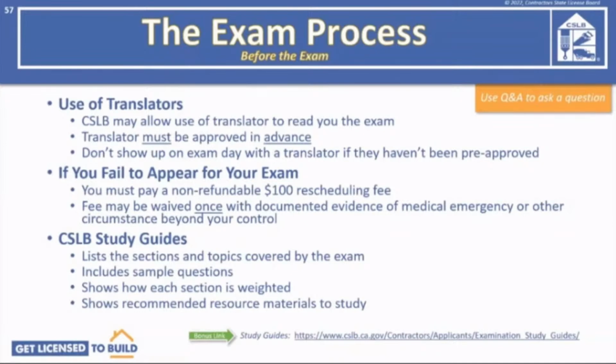When you get an exam date, make sure you do not miss it. If you fail to appear for your exam, you will have to pay a non-refundable $100 fee to reschedule. That fee may be waived once with documented evidence of a medical emergency or other circumstance beyond your control.